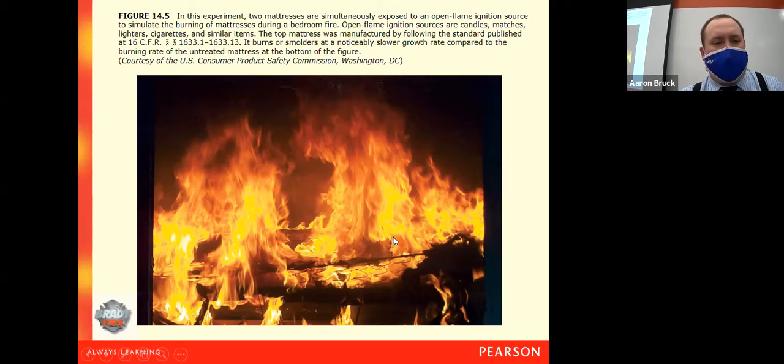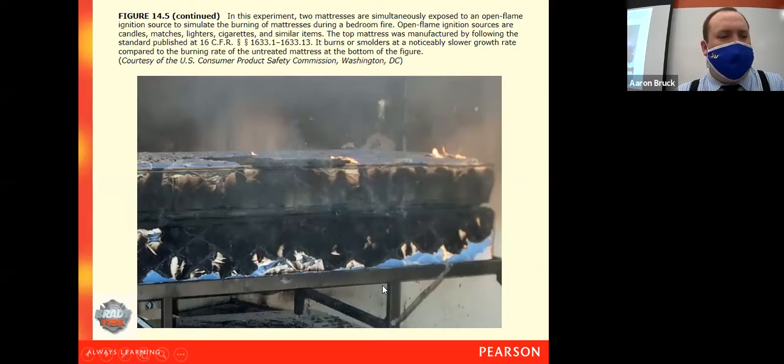And so when we look at the next image after the fire's been put out, we can see the difference. The mattress, yeah, it's got some charring on it on top. But for the most part, it's largely intact. I wouldn't use it again.